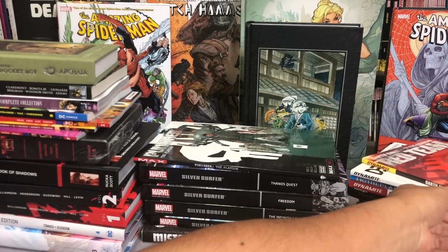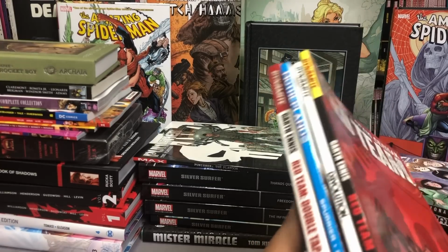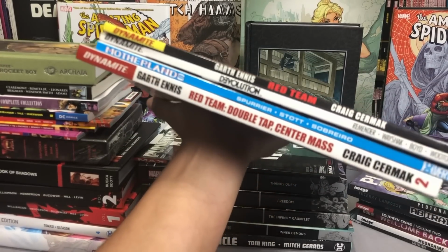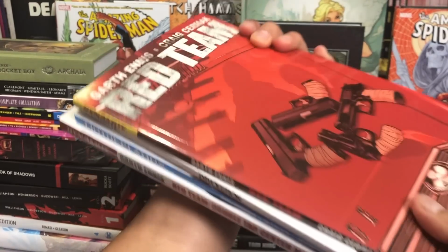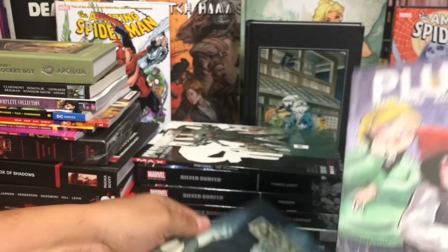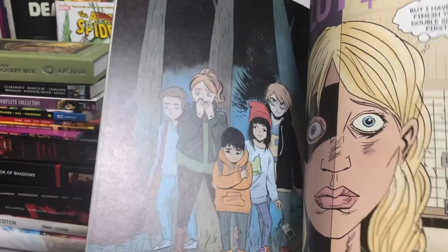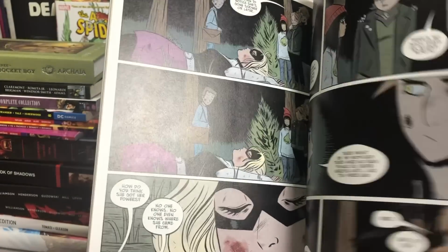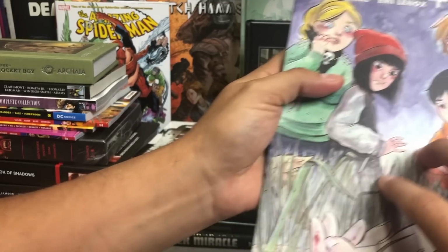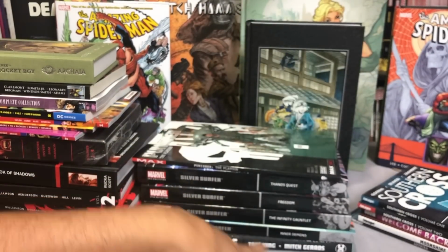So let's see what else we got here. We have Red Team. So yes, I'm going to do just these really quick, because you'll probably be seeing a review from myself, Amanda, or Maddie. Plutonia, which I didn't even hear about. He was like, hey, have you heard of this? And I was like, no. So that's Kyle's amazing because he keeps me up to date with some of these books. And this looks like something up my alley. And I think it's all in one. So it's been compared to Stand By Me. So I'm really, really wanting to read that.